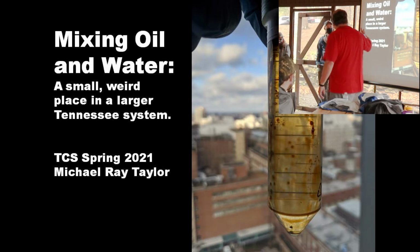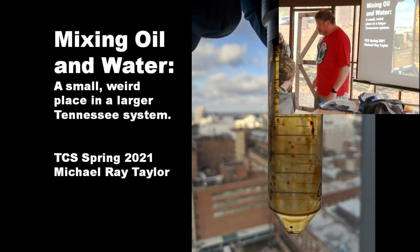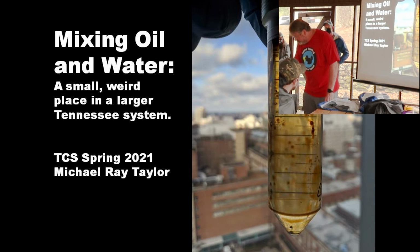Water and oil, a small weird place in a larger Tennessee cave system. Let me give you just a quick glimpse, that I hope I don't get in trouble for, of the map. This is a cave in the Highland Rim of Tennessee. It's in TCS. It's in Gerald's book, which I gave a fabulous review to, but he gave a fabulous review to this one, so I guess we're even on that now.